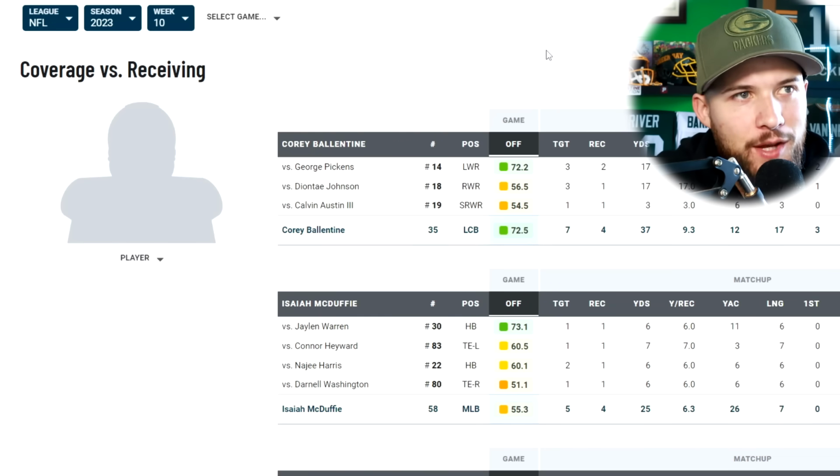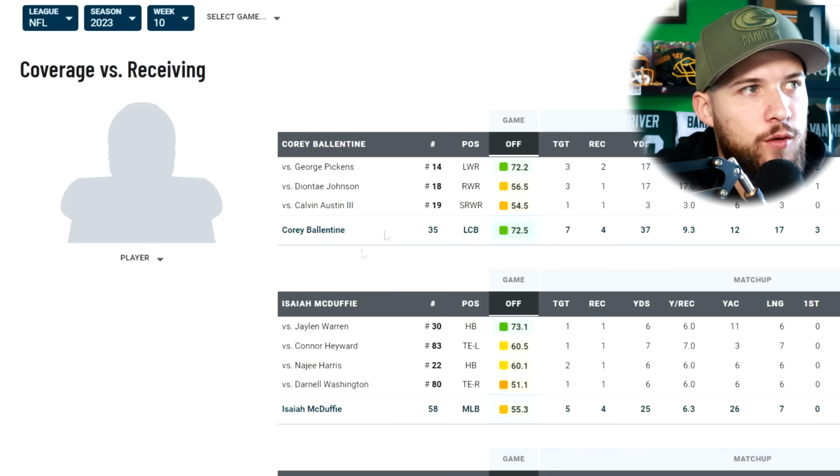Now to quickly wrap things up and go over the coverage stats here, we see Corey Ballantyne against wide receivers allowed 4 receptions on 7 targets for 37 yards. He allowed 2 receptions for Pickens, 1 for Deontay on 3 targets, and 1 on Calvin Austin. So again, a nice day.